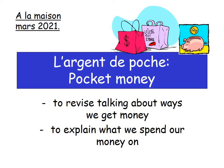We've been looking at les sorties, going out, and everything that you need to be able to do that. We're on our final little module now, which is all about l'argent de poche, pocket money. Just looking at ways that we can get that money and what we spend our money on.